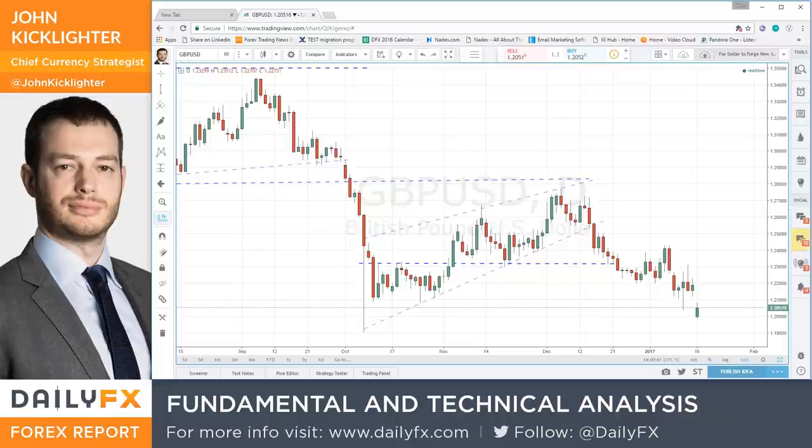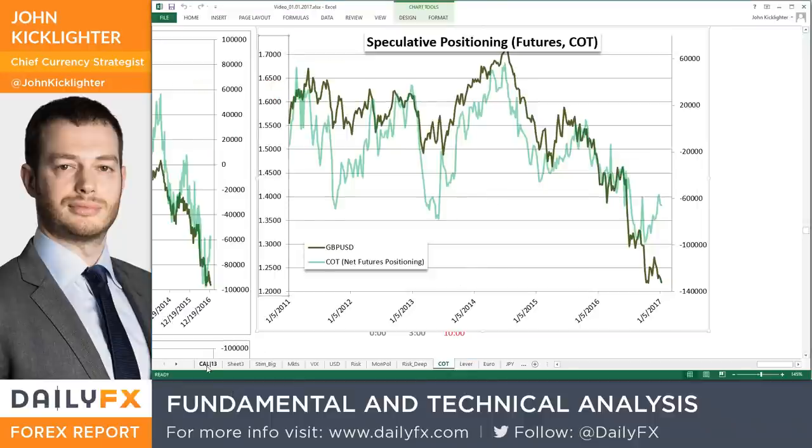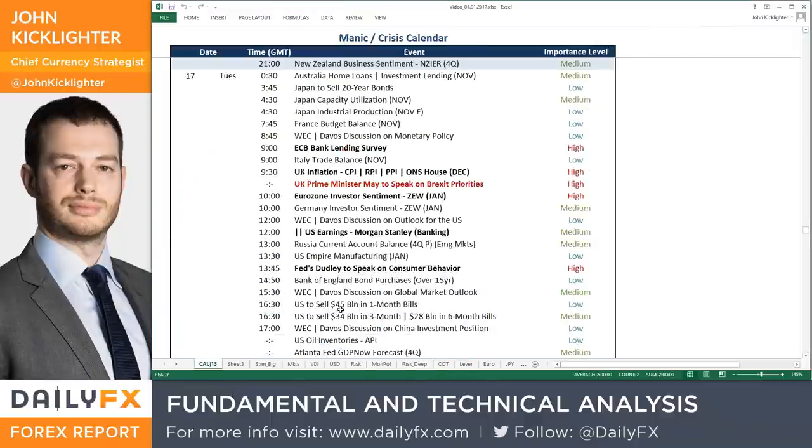But let's talk about the circumstances and market conditions, as I call them. And let's talk about the fundamentals here for the sterling. We're heading into, as I said, a pretty packed week for event risk.